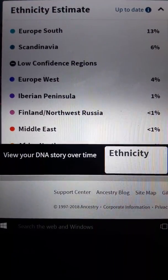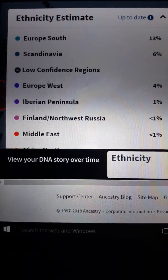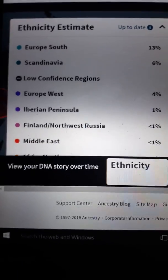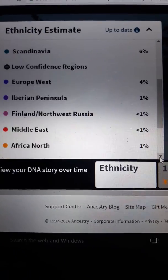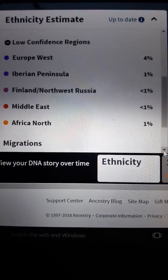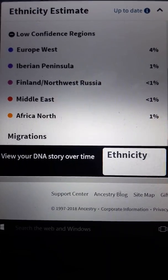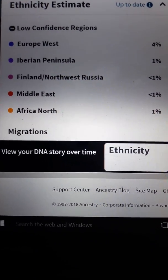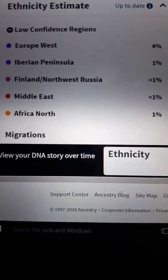Then you have Finland, Northwest Russia, which is almost 1%. And that would probably be part of the, I don't think it's the European Jewish, but I could be wrong, but I would think it's part of the Norwegian DNA or the Scandinavian. And then if you go down further, this is the 2% that's not European.